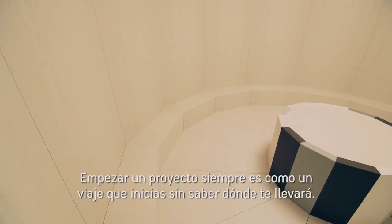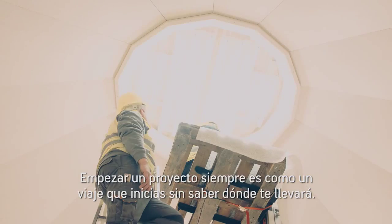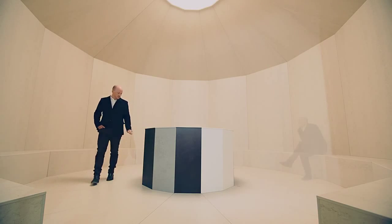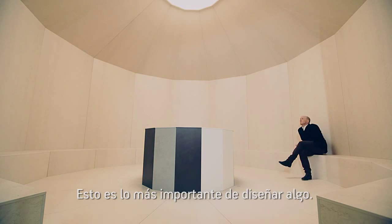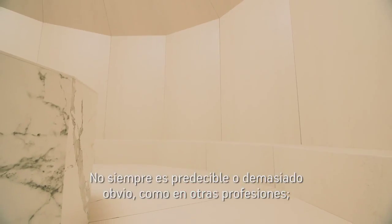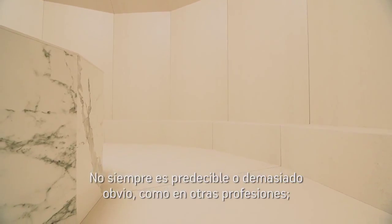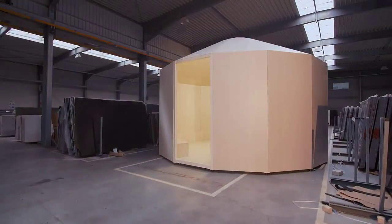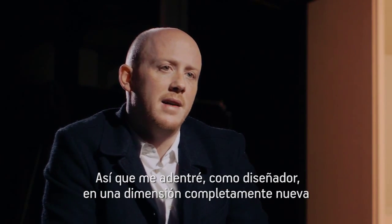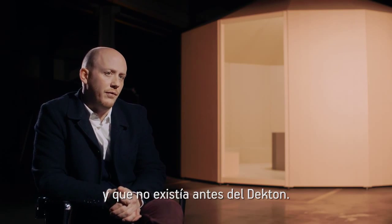Well, to start a project is always like a journey on which you don't know where you find yourself at the end of it. That's the most exciting part of designing something. It's just not always predictable or too obvious, like in other professions. So of course, you got a whole new scope as a designer, which wasn't simply there before Dekton.